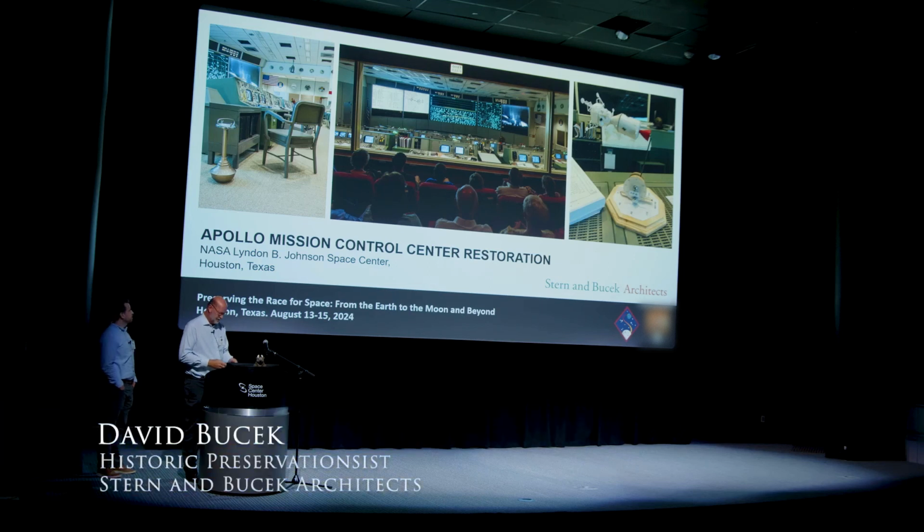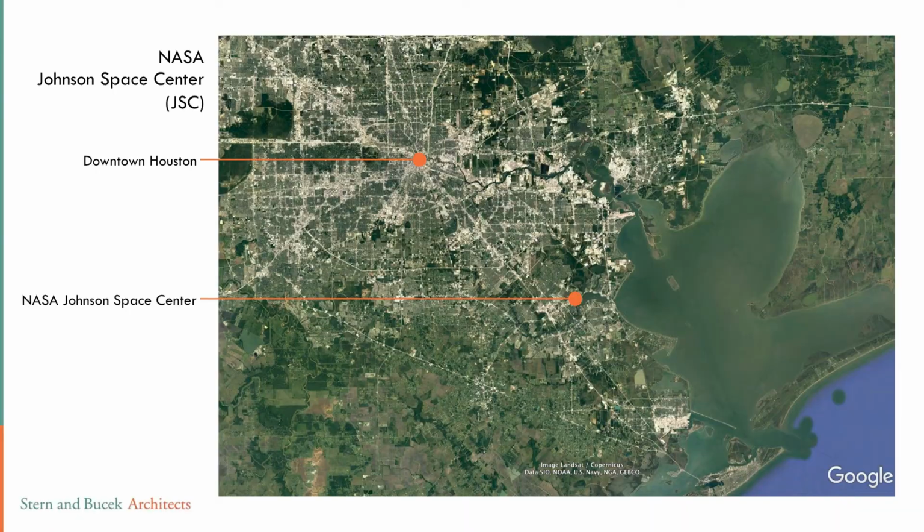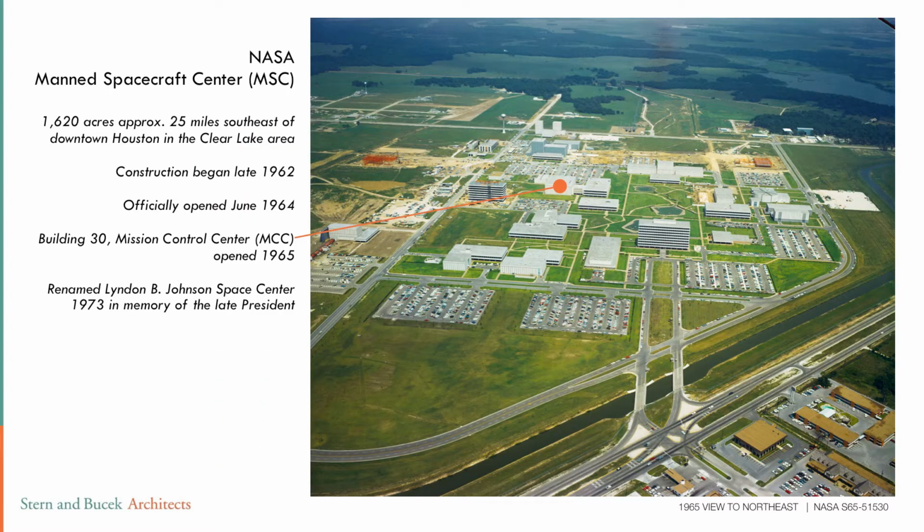We're a Houston-based firm, and so this project was equally important to us. And my wife grew up in Webster, so this was personal. You all are here, so I know many of you probably flew in. You can kind of see the location where we're located from downtown Houston. And this is an early image of the base when it was finished with some of the milestone dates.